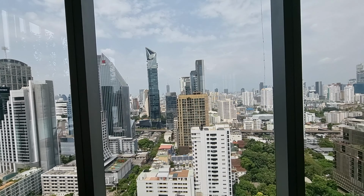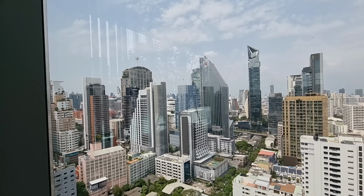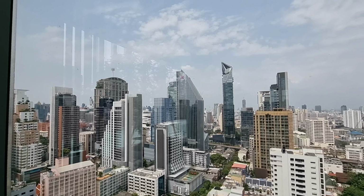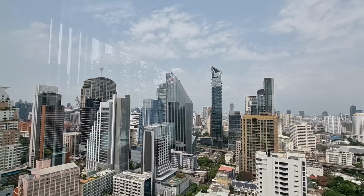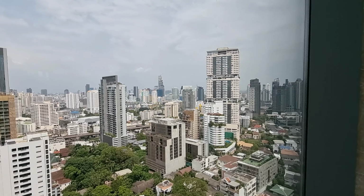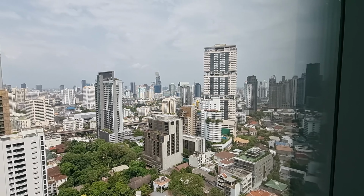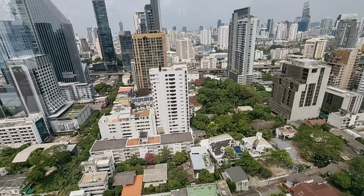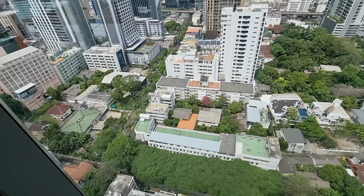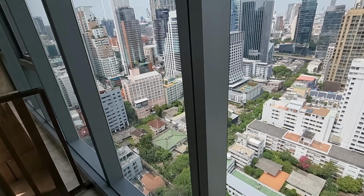So here we have a view of the Phrom Phong area, the new UOB headquarters, the United Overseas Bank from Singapore. And here you can look down Sukhumvit Road. There's gonna be a hotel here next door. So it's gonna be like 8 or 9 floors high.